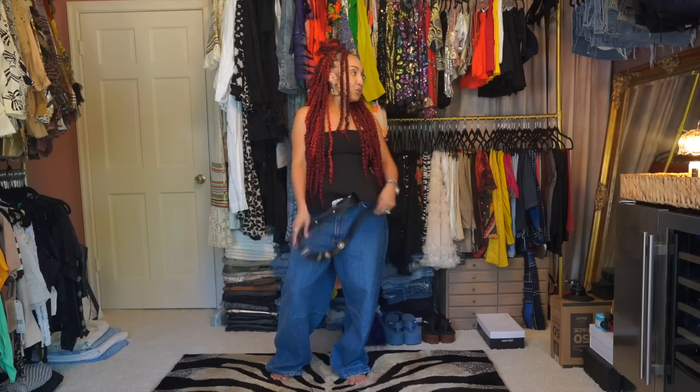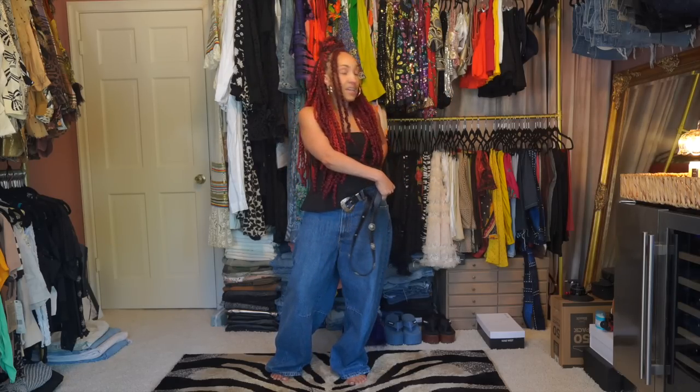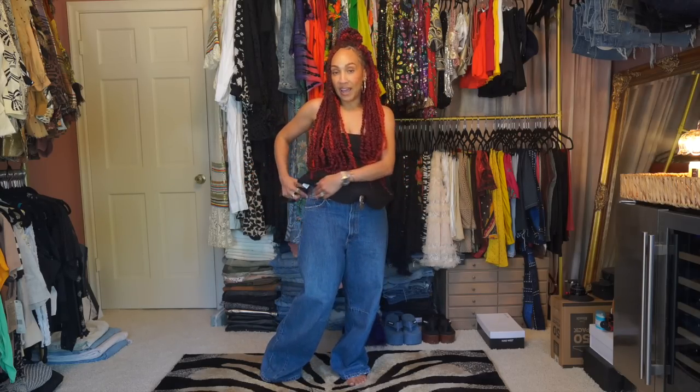But I like to add some thought into the belts that I choose, even if you can't necessarily see them and they're not on display, because if I move any which way in this outfit, you're going to get a glimpse of the belt and it's going to look completely thought through, even down to the details that you can't see. Also, the belt is functional.